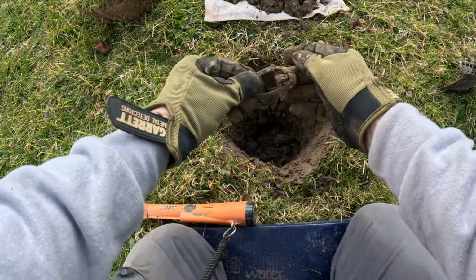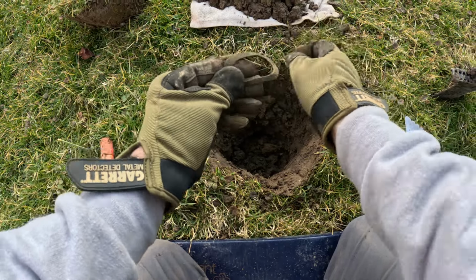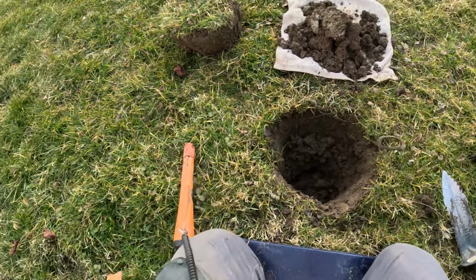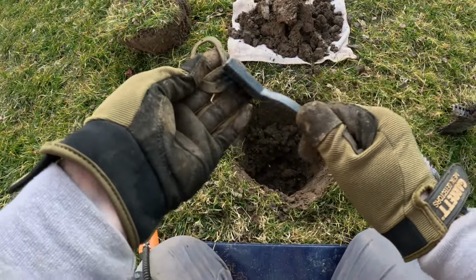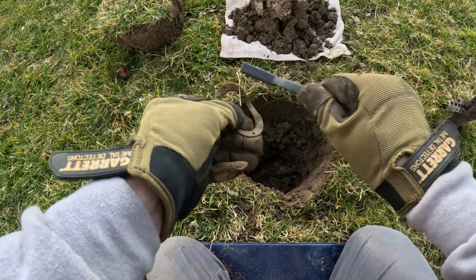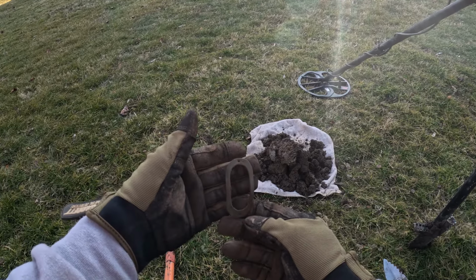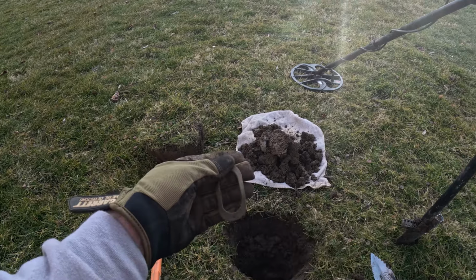Digging for another target. Looks like that was probably some piece of jewelry or clothing. Maybe some kind of decorative sash buckle. There's a couple of little tiny holes in it. Had a purpose. Door lock. Not sure. They look like pinholes to me or some type of fine sewing hole. See you at my next one.